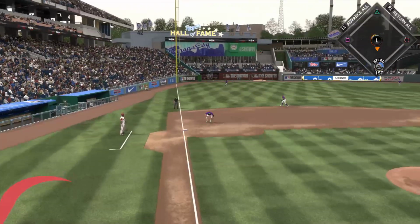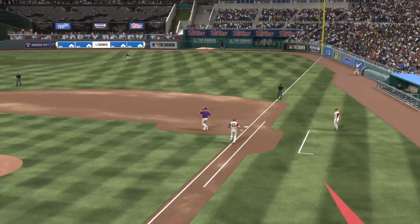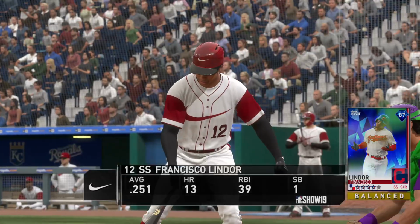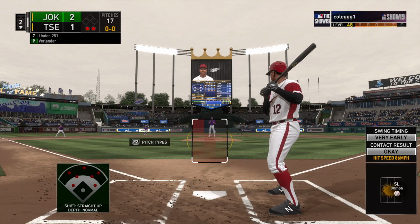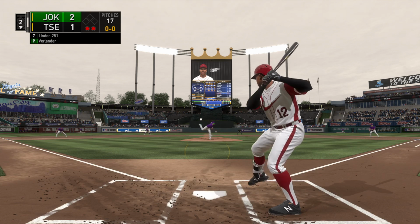A swing and a ground ball to third. Throw on to first, and Verlander's got it going here. Two away. So bases are empty here with two gone. That'll bring up the switch hitting shortstop and perennial MVP candidate Francisco Lindor.